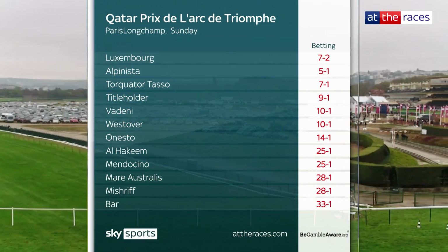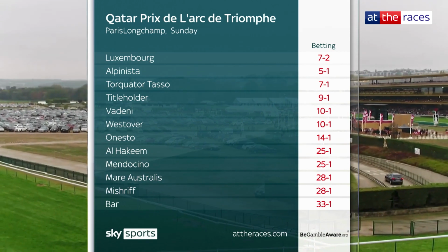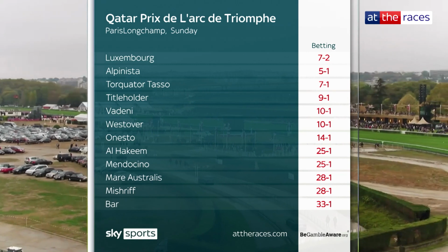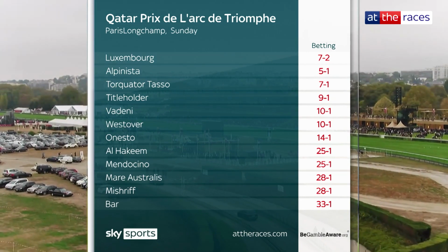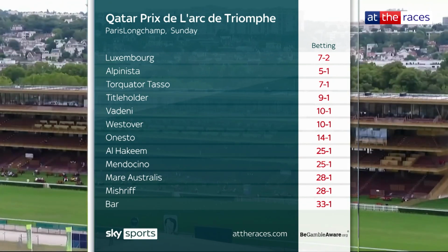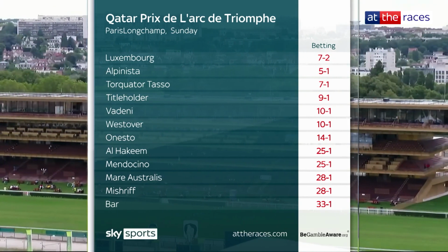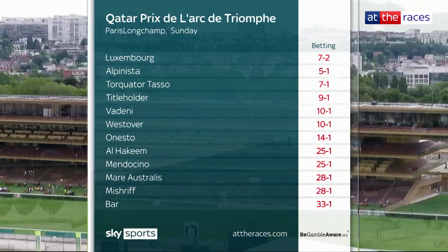Have you got any notes from his pedigree which would suggest one way or the other? Well, he's by Churchill, that would suggest he might find it a stretch, but he's out of a Monsun mare, and there are 1.25 miles, staying performers on the female side to suggest mixed messages, but potential to stay the trip, and that will be the big question mark for him.